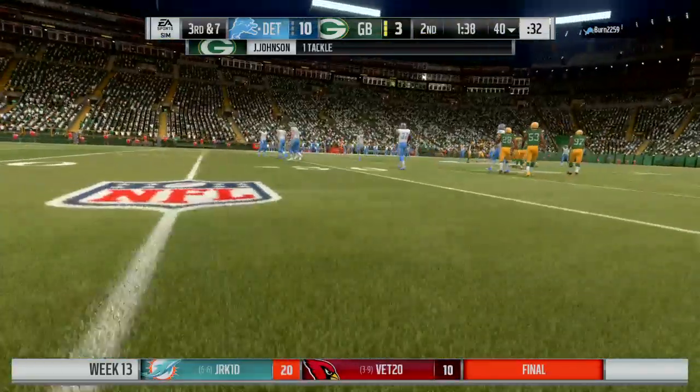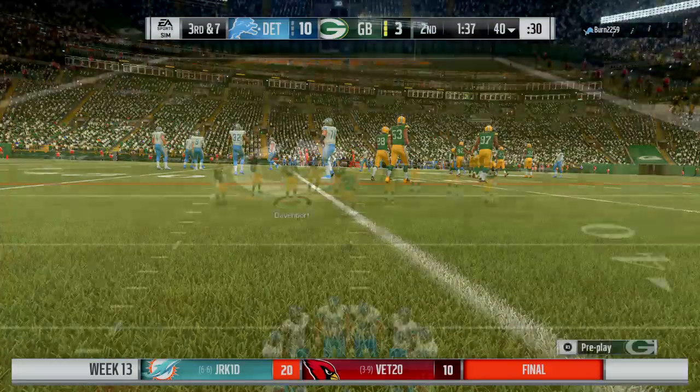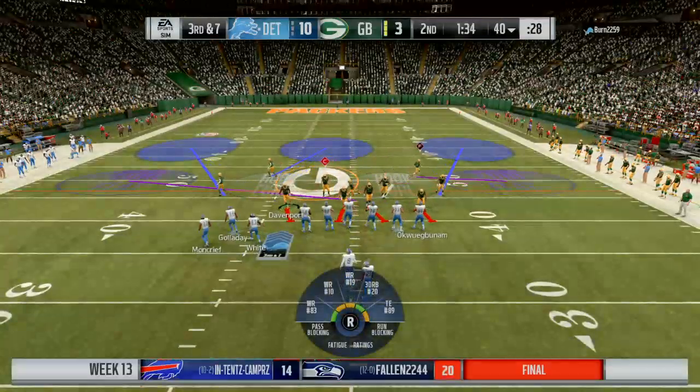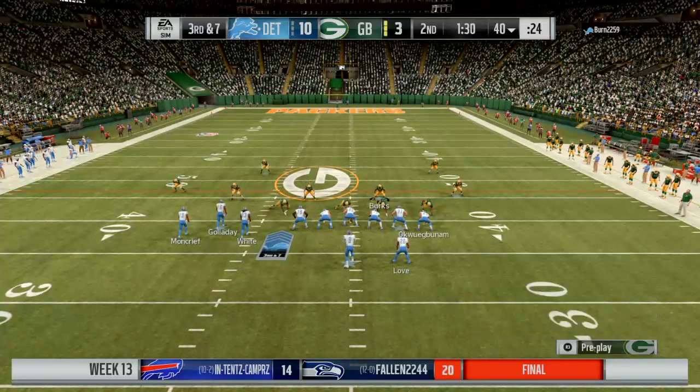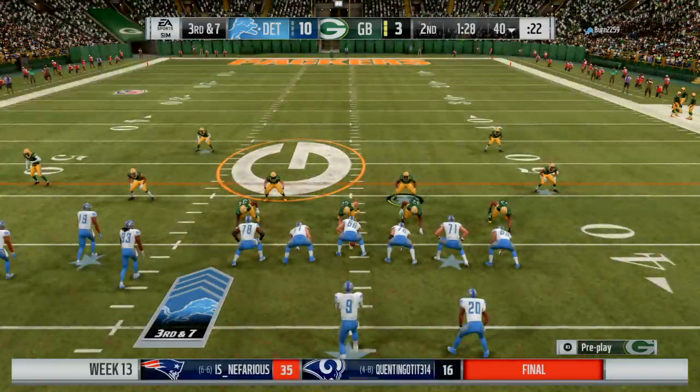I know most of the time when the ball's in the air, you're thinking wide receiver, tight end, but running backs, they can be a big part of any passing offense nowadays. The last catch did get 3, but they're still left needing 7 yards on 3rd down.